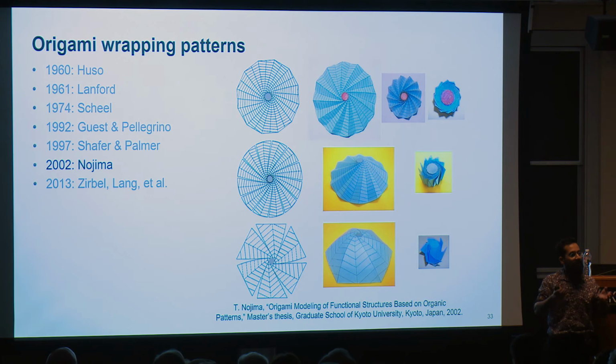You'd end up with cones that could be wrapped up compactly. And that's important for spacecraft structures because we care a lot about parabolic structures that can be folded up.